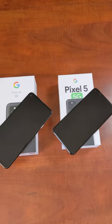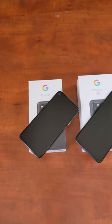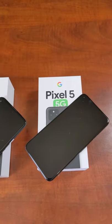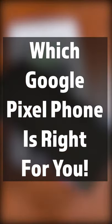So there are three different types of Google Pixel phones available right now: the Pixel 4a, the Pixel 4a 5G, and the Pixel 5. But which phone is right for you? Well, let's find out in 60 seconds or less.